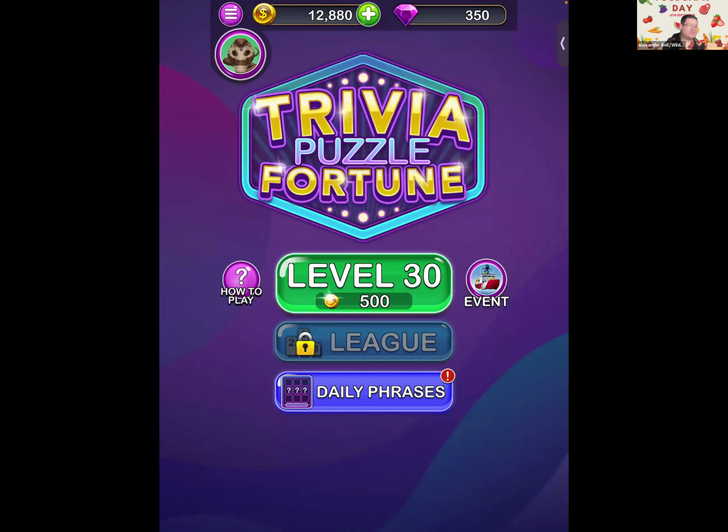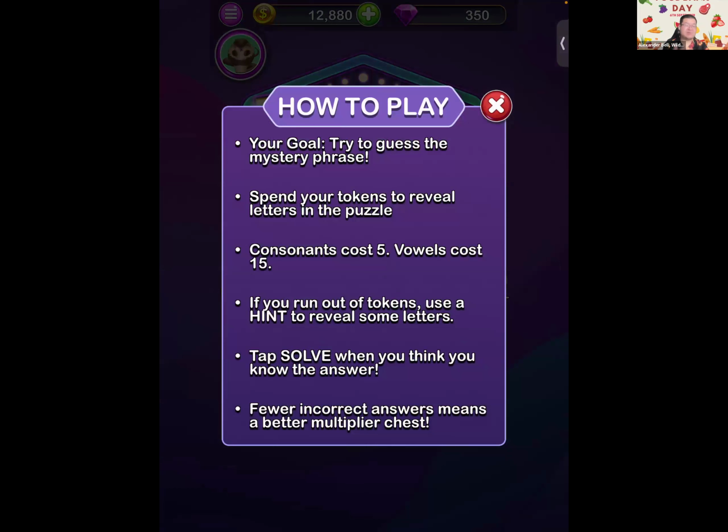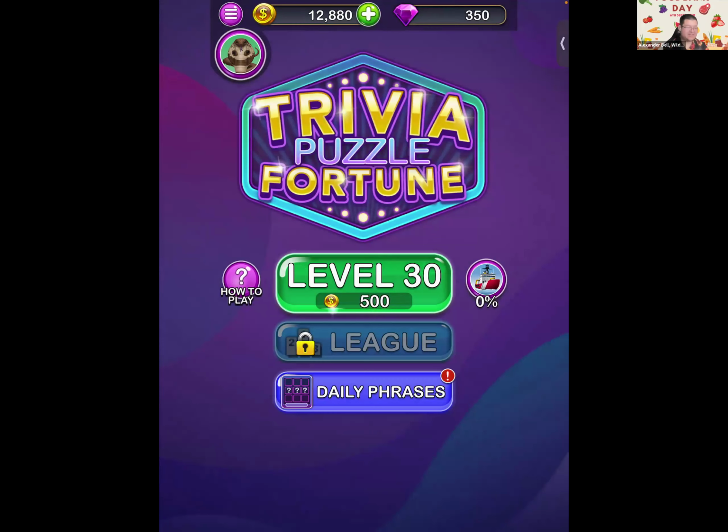Let's play some Trivia Puzzle Fortune. With this app, again, how to play: try to guess the mystery phrase, spend your tokens in each level to reveal different letters, and tap solve when you think you know the answer. Okay. But look, they have a daily phrases section. They also have an event section, right? Complete levels to grow your portrait collection. That's pretty cool for that particular in-game event.